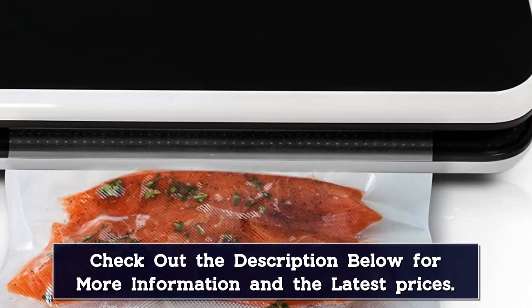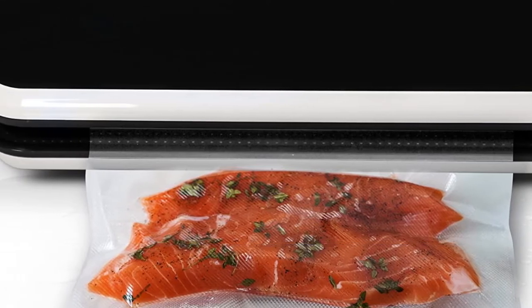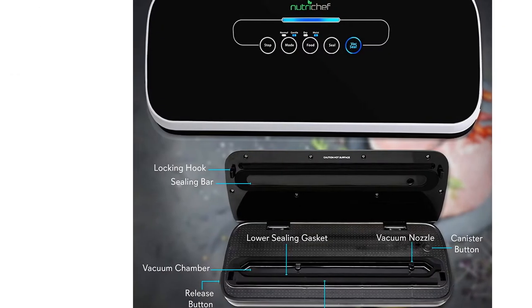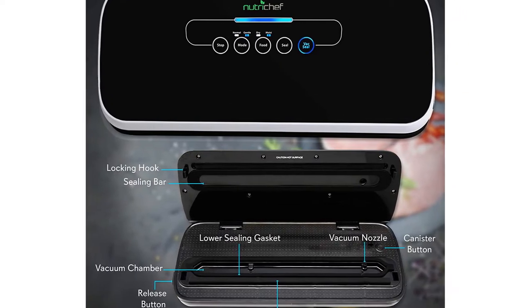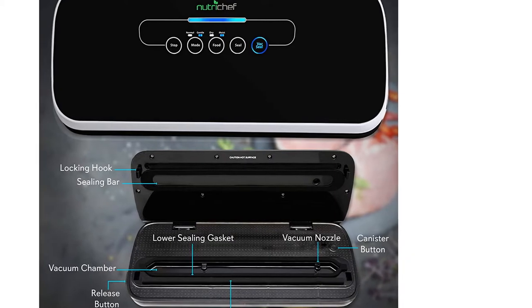The vacuum sealer comes with 5 medium-sized vacuum bags and 1 extra large vacuum bag roll, both of which are completely waterproof and reusable. If you need more, replacement bags are easy to repurchase from NutriChef or other vendors. As a bonus, the kit also includes an air suction hose and wine stopper cork, so you can seal any leftover wine.